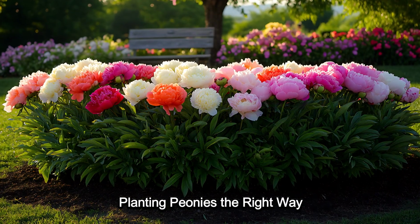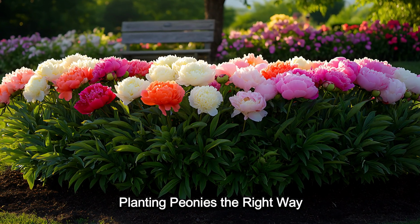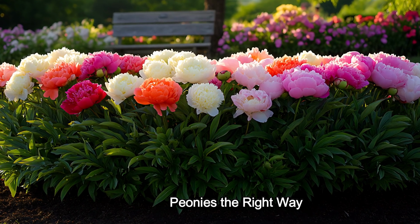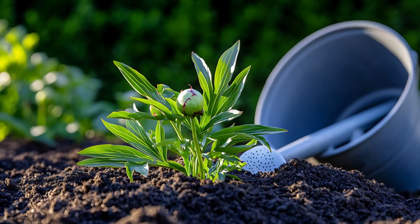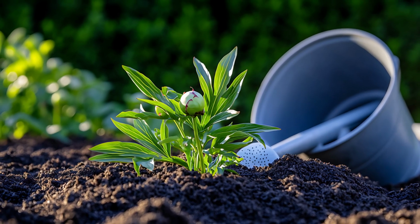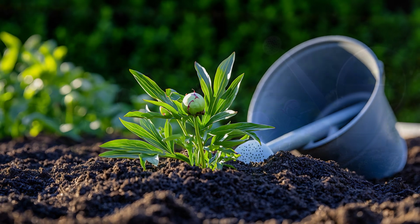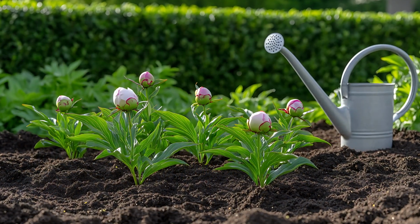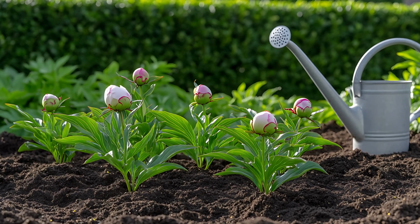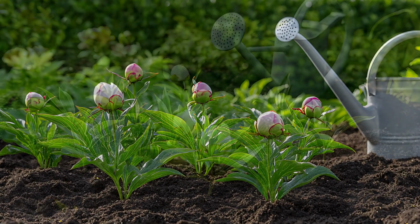Peonies may be easy to grow, but they have some particular planting requirements to ensure their success. First, choose a sunny location with at least 6 hours of direct sunlight daily. Peonies love well-draining soil rich in organic matter, so mix compost into the planting area before you start. When planting bare-root peonies, be sure to position the eyes, small reddish buds, no deeper than 1 to 2 inches below the surface. If planted too deep, they may produce foliage but few or no flowers.